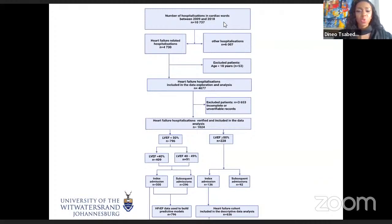And obviously, if patients were younger than 18, we excluded them because that's what we communicated when we wrote the ethics protocol: that patients younger than 18 won't be included. Ultimately, we were left with about 1,024 hospitalizations that were related to heart failure. And then I further split them into two in terms of the EF, those with an EF less than 50 and those with an EF above 50.